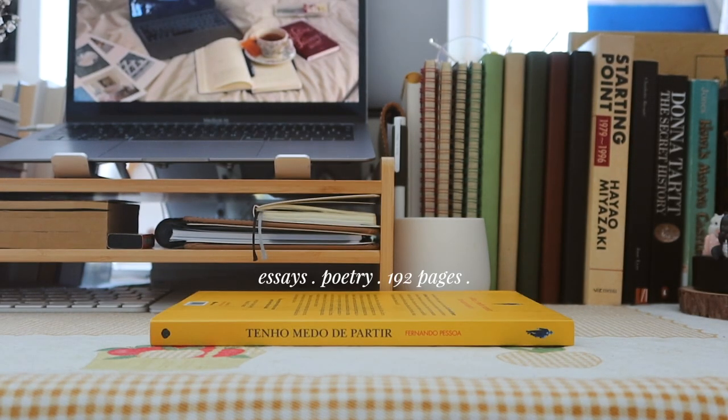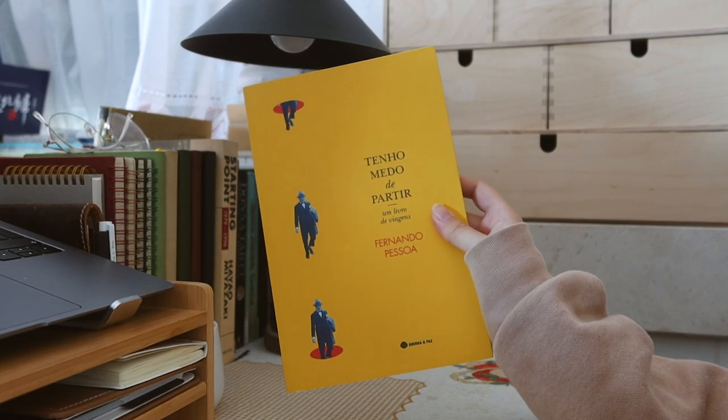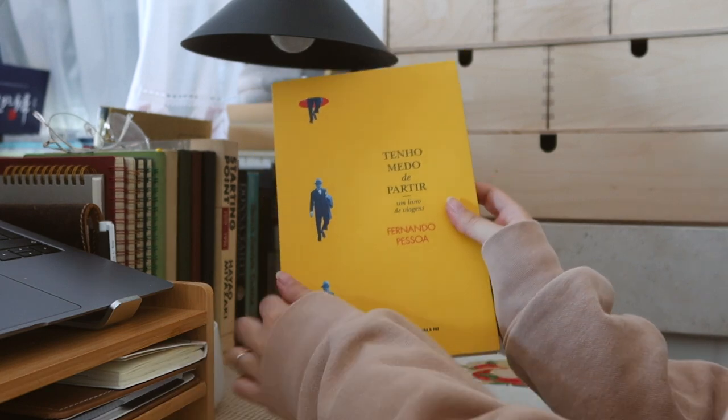I'm Afraid to Live by Fernando Pessoa. After all, the best way to travel is by feeling.